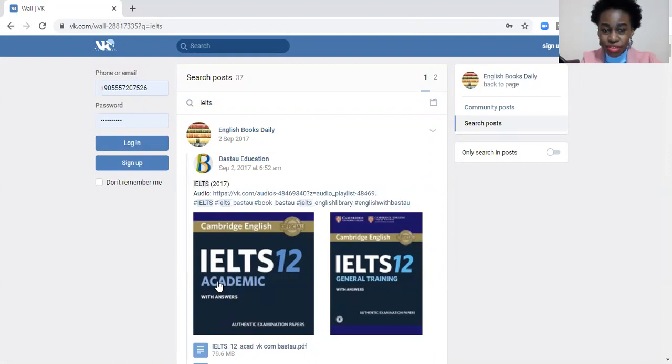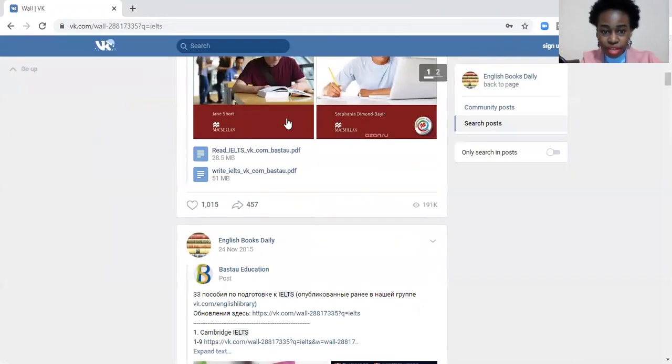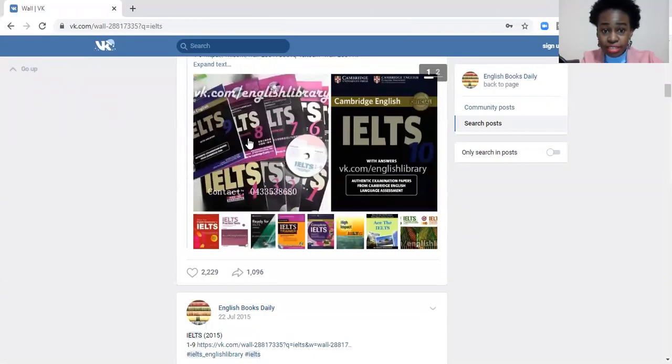So pay attention to which IELTS, academic or general. So academic IELTS, all general. And then scroll. Here we have IELTS 12. There are other materials for preparation, for example, Read IELTS, Write IELTS. These are great books. IELTS 9, 8, 7, 6, 4, 2, 1, 10.